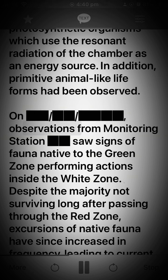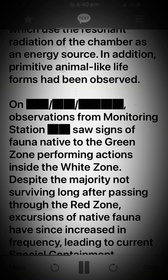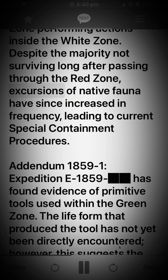Uncommon observations from monitoring stations saw signs of fauna native to the green zone performing actions inside the white zone. Despite the majority not surviving long after passing through the red zone, excursions of native fauna have since increased in frequency, leading to current special containment procedures.